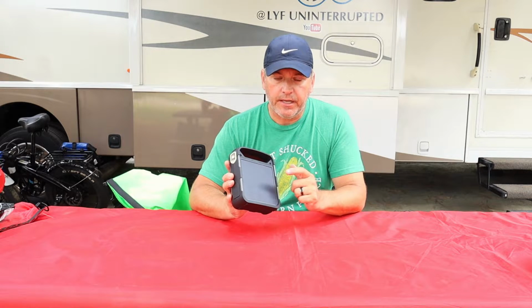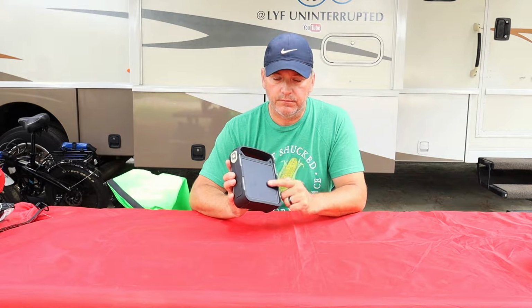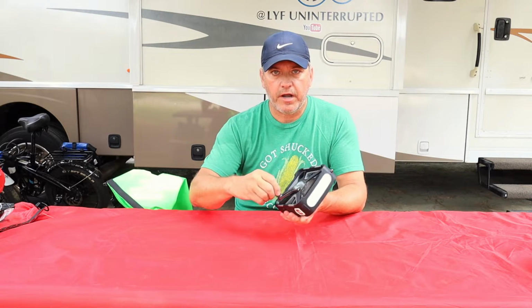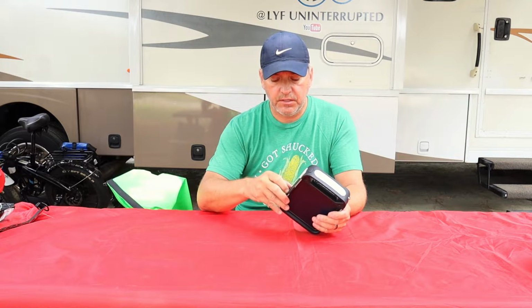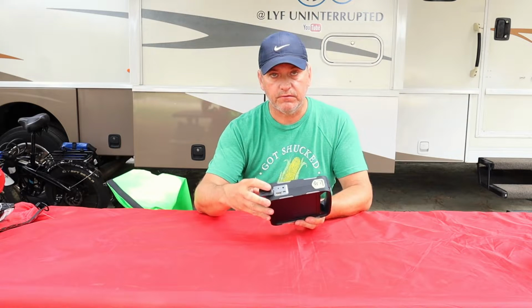What stood out on this particular one is that it has a solar charging panel. So it has an internal lithium battery. It can get charged by the solar panel. It can get charged with the crank. And it comes with a USB cable, so that if you had power somewhere, you could charge it via that.